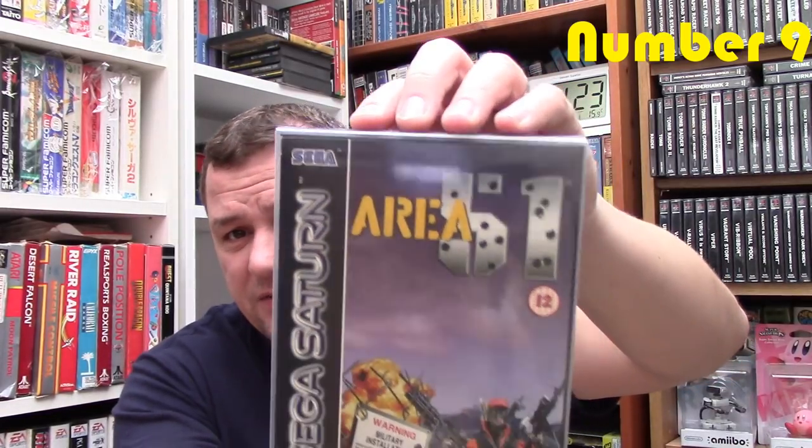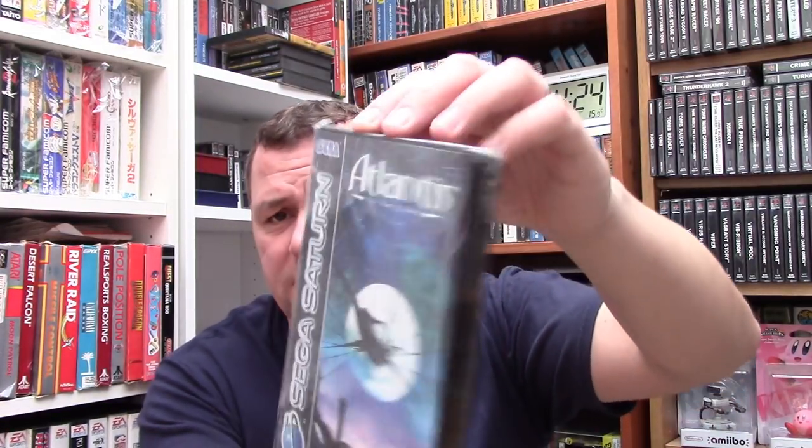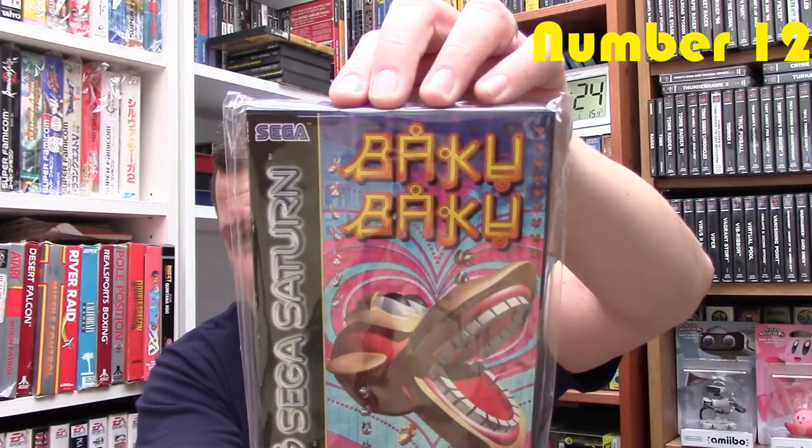Another one that I struggled with at first, Area 51. For some reason, I must have had a couple of these cases left over in the box protector. Athlete Kings, very much akin to Track and Field. Could be quite a tricky one to find, Atlantis The Lost Tales. Myst-esque, I think it is part of the Myst series. I always thought it was really expensive, but turns out it's probably not. Baku Baku. Bit of a puzzle game.